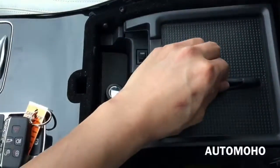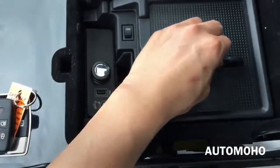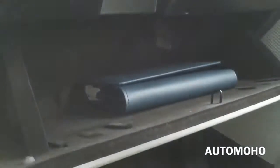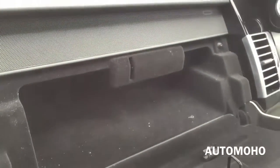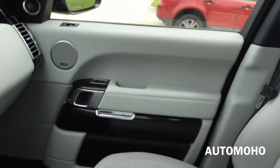You also have a switch for the cool box to store your cold drinks and stuff like that if you want to keep it cool. And there you have the glove box compartment, one for the bottom. And you also have one on the upper portion, so plenty of storage in the Range Rover.